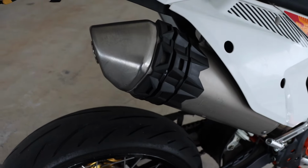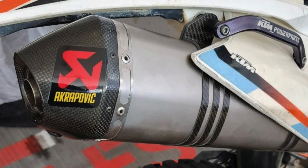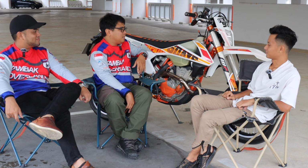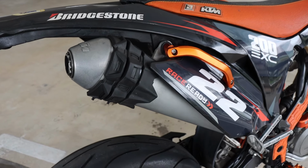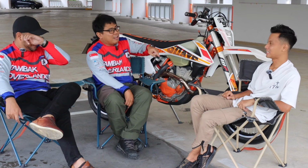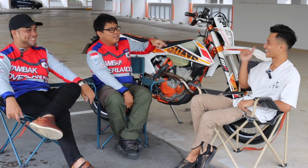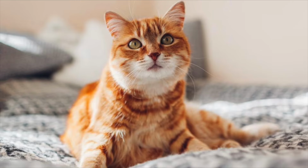But aftermarket exhaust for this, is it? Not legal for this model. The previous years have Akrapovic. So this current model doesn't have it already, lah. So cannot change, lah. But I have to say the exhaust note sounds more mellow compared to the 200. Yeah. Super mellow. Like that one, the demon, 200. The 200 is a tiger. The 250 is like a cat.